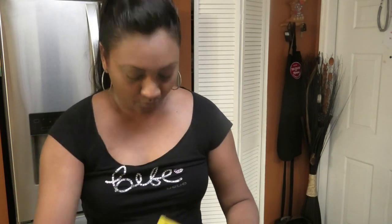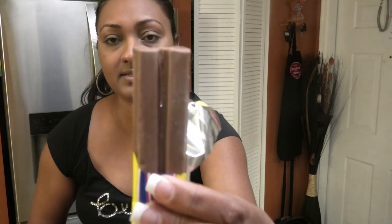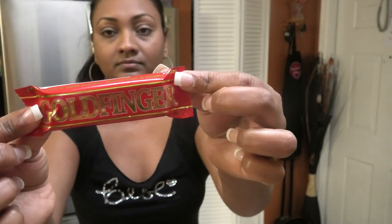Next, we have Twin. Now Twin, when this came out, Goldfinger was right after. So Twin is a pair of chocolate bars, and the Goldfinger is wafers with chocolate over it, but also in a pair. The Twin comes in pure milk chocolate and with rice inside. Hence the reason why it's called a Twin, because it's two. The Goldfinger is also two pieces, but with that wafer inside.